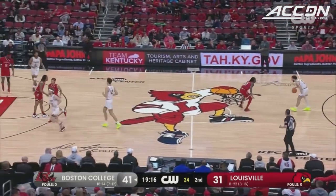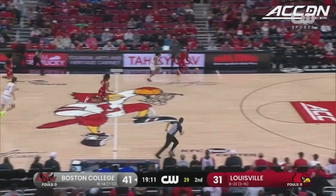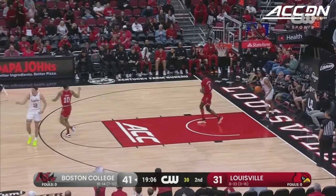Boston College to have to double. But Boston College again, how about you try to establish? You see Hatfield come up with the steal. Brandon Huntley-Hatfield. Contact from behind. He calmly lays it in.